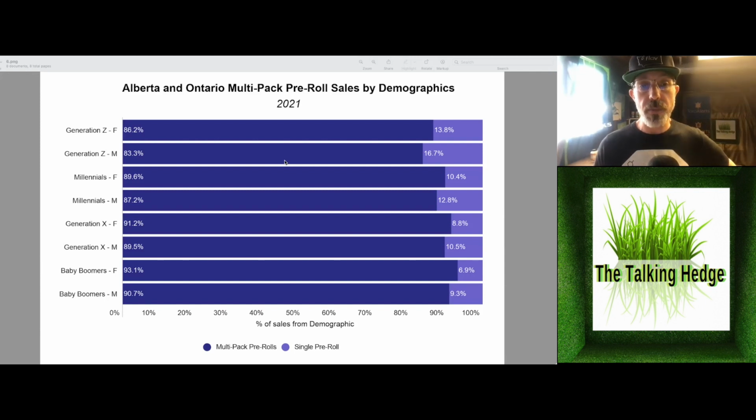The other reason could be that Gen Z consumers might not have the amount of income. We've talked about that before. The older you get, the more money you have. So older groups have more money. So single pre-rolls are going to be more likely to be bought by younger consumers who don't have the disposable income. Female consumers had a larger market share in multi-pack pre-rolls compared to males.